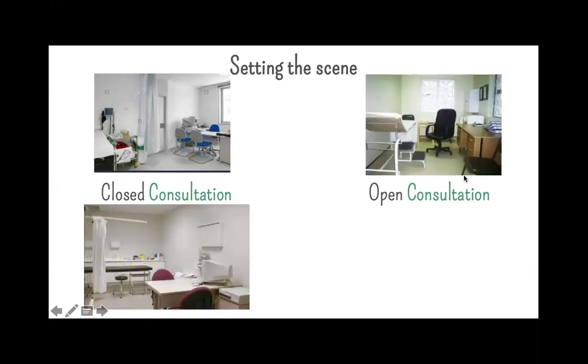An open consultation style, which I think most of our offices should have because I keep on moving them around, is that you're using the desk as a place to write on, but you create an open space between yourself and the patient. Ideally both your chairs should be the same height, so that you create the sense that we are working as a team together on something.